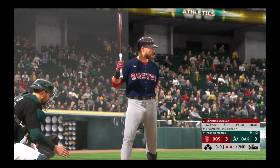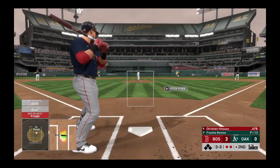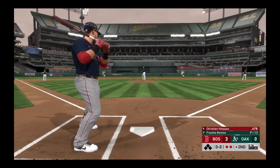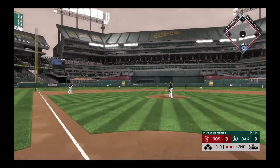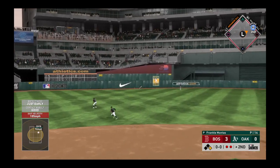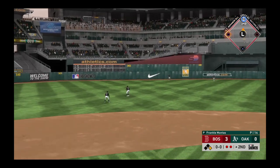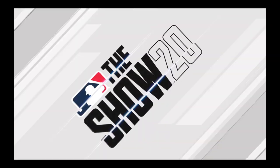Batting 9. Now to the plate, Christian Vasquez, and he's definitely off to a fast start in the early part of the season. Here's the first pitch to him. Line drive, base hit into the left center field gap. He's around first, heading for 2. And now he'll get into scoring position with 2 away.